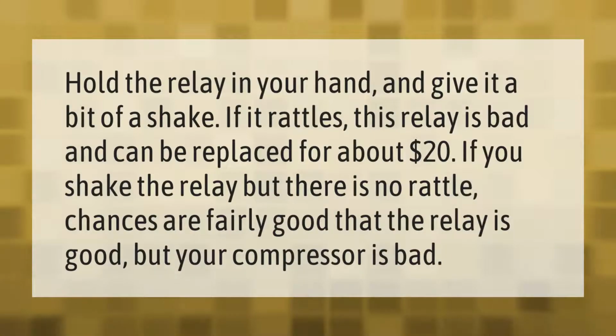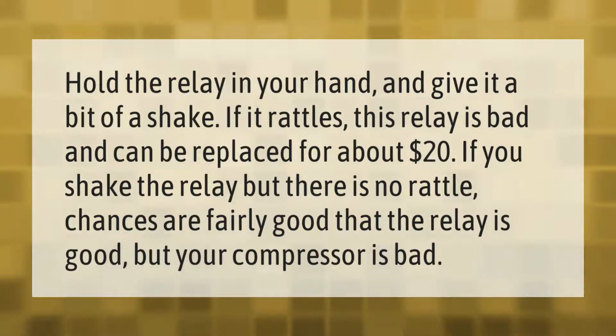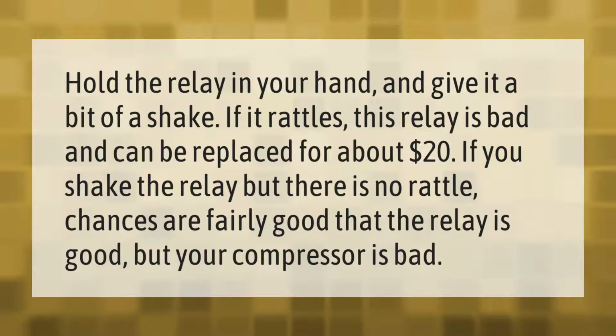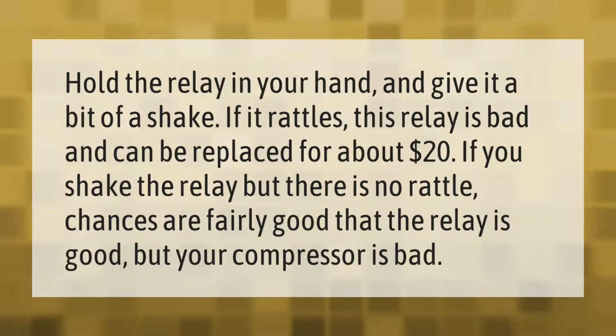Hold the relay in your hand, and give it a bit of a shake. If it rattles, this relay is bad and can be replaced for about $20. If you shake the relay but there is no rattle, chances are fairly good that the relay is good, but your compressor is bad.